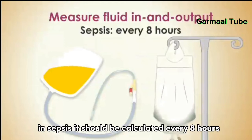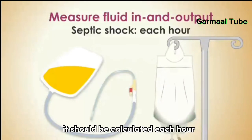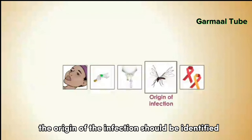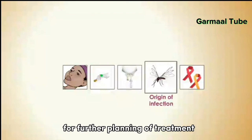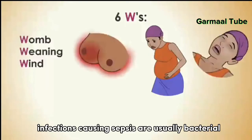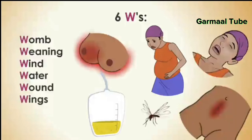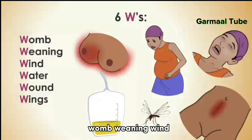In sepsis, it should be calculated every 8 hours. In septic shock, it should be calculated each hour. The origin of the infection should be identified for further planning of treatment. Infections causing sepsis are usually bacterial and can have their origin in many places. Think of the 6 W's: womb, weaning, wind, water, wound, wings.